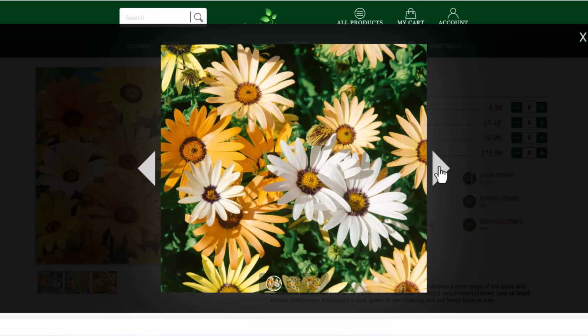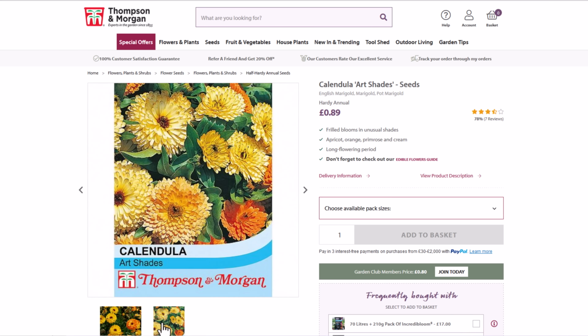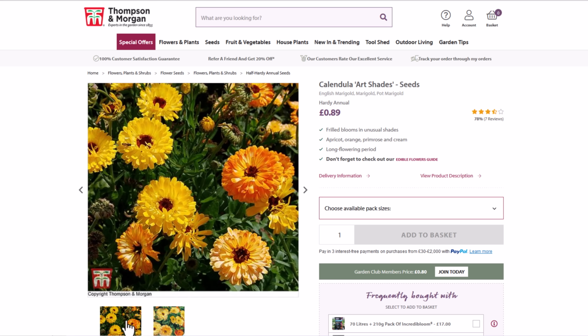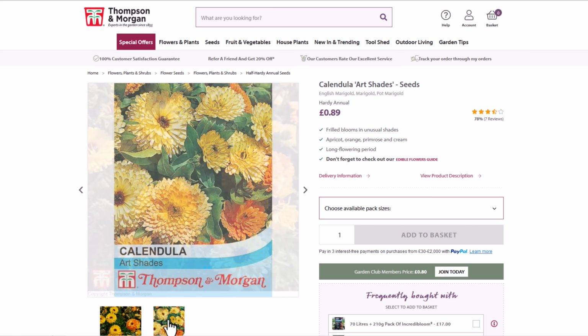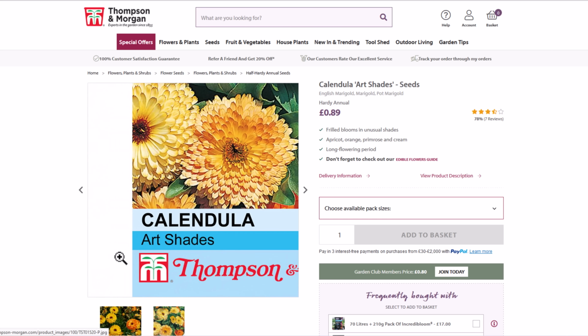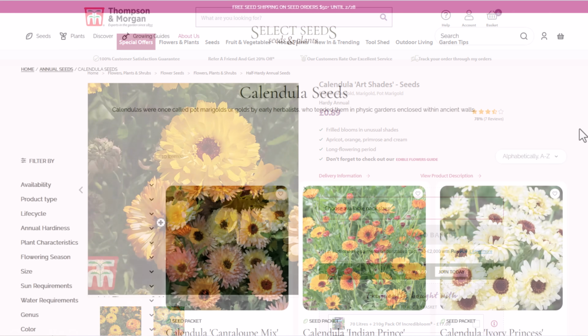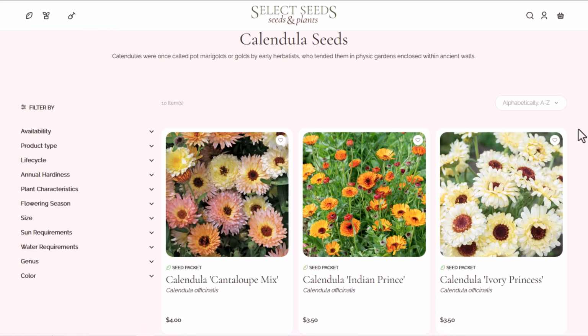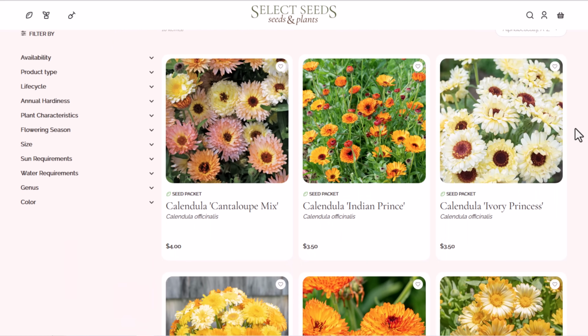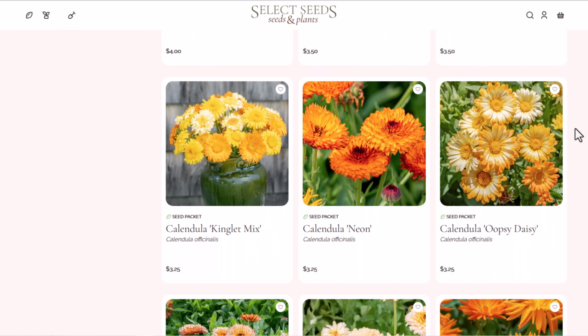It's also deer-resistant. The last hardy annual that Sackville-West recommends is calendula. And she says, "Among the calendulas, there is a strain called by the repulsive name of Archshades, which throws a variety of pretty colors in apricot, buff, and straw, less violent than the old Orange King." I was able to also locate on the Select Seeds website a large variety of colors that are available for purchase. Again, this is an annual.